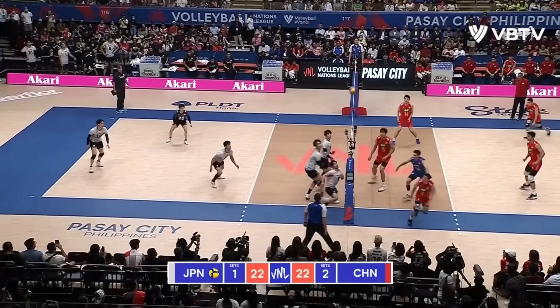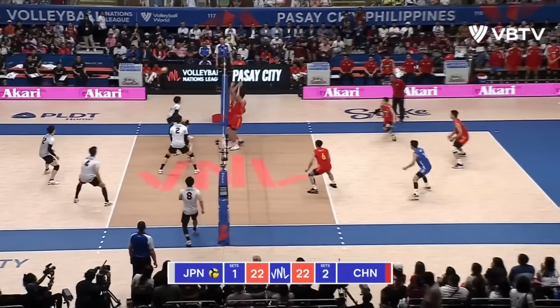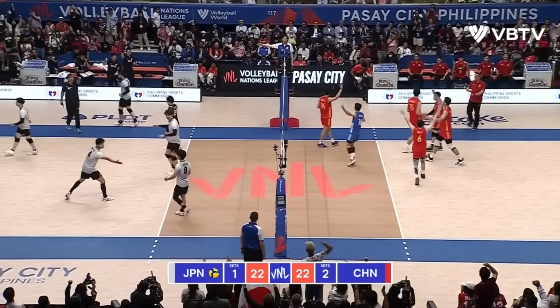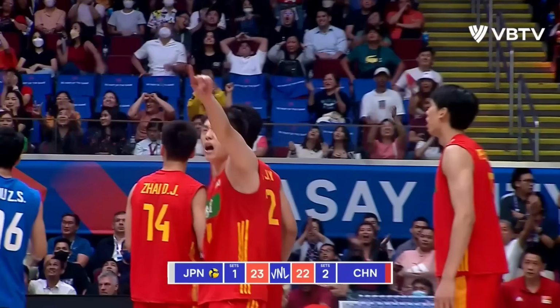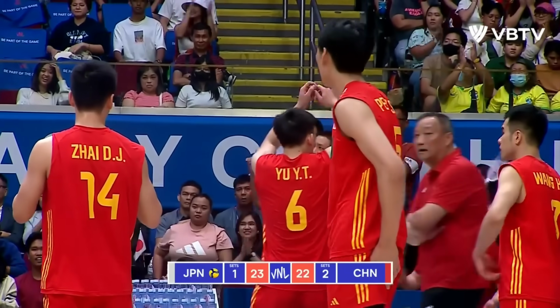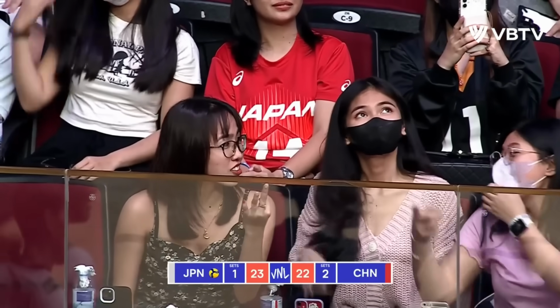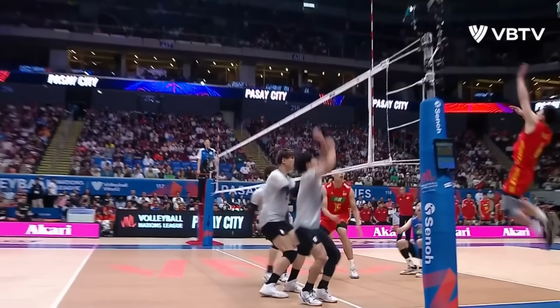Chance for the swing. Off the hands. We're back in play. Wow. What a hustle. What a hustle. Ishikawa into that block. That's an unexpected outcome. I thought China were poised there. They're going to challenge. They're having a word with a referee.